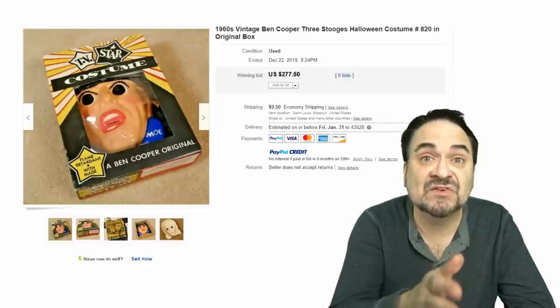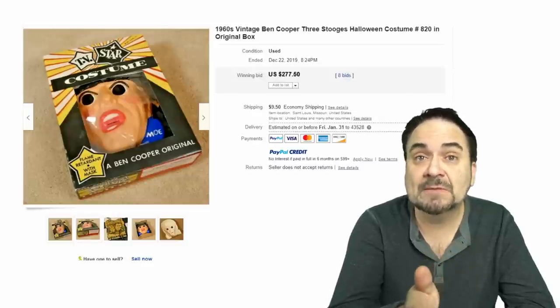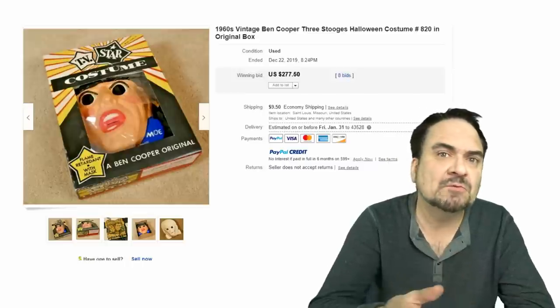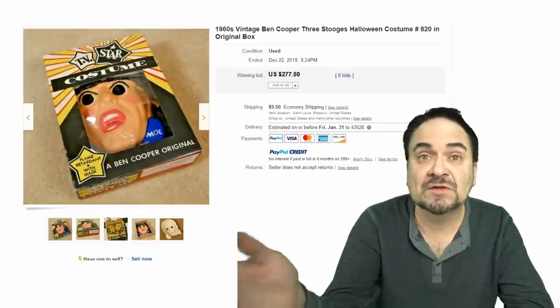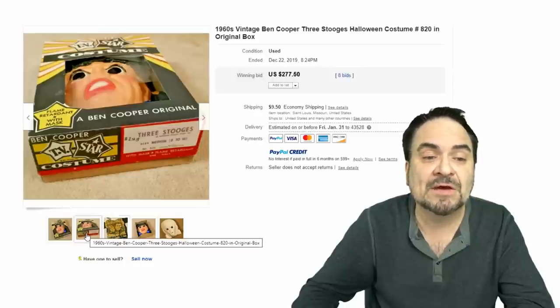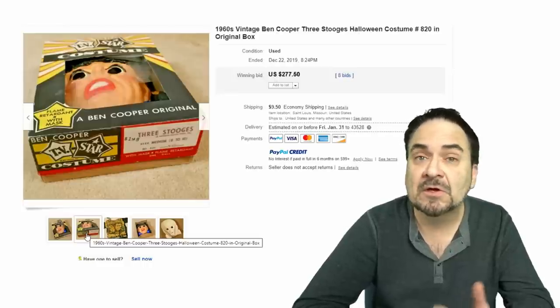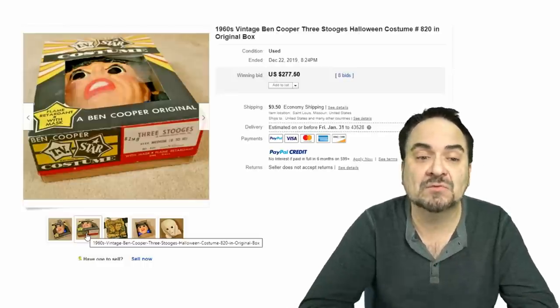Now here's a 1960s Ben Cooper Halloween costume for Mo. Ben Cooper is the name that was on pretty much all of them. They even made rubber masks going into, like, say, the 70s for Star Wars and other sci-fi and horror. Ben Cooper had ads in the backs of, like, Famous Monsters of Hollywood, Fangoria, and all of those sorts of magazines to buy masks and costumes as well.